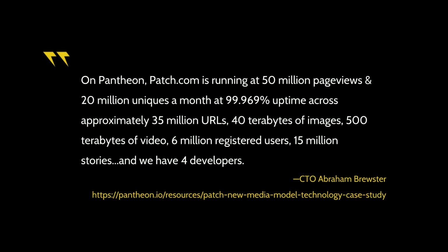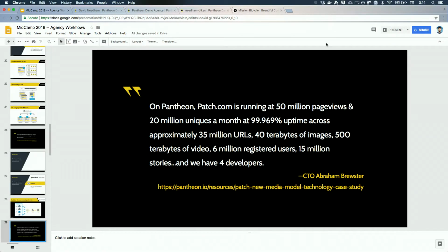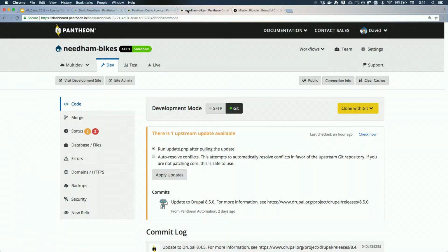So let me switch back to the demo. In my dashboard, this is the site that I'm working on. Let me show you a Multidev workflow. In this example, I have a security update. I have this upstream update available. The way that I recommend applying it is through a Multidev environment. So let me show you how that works.